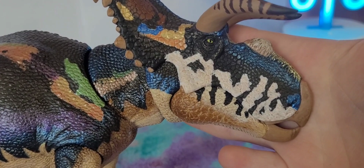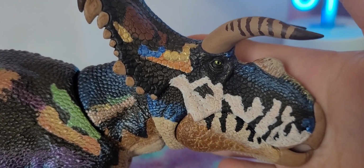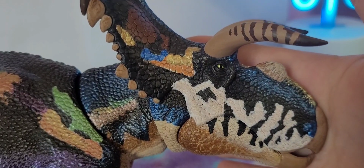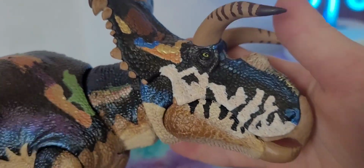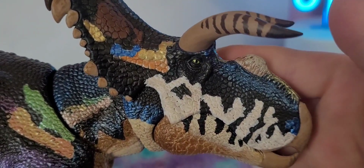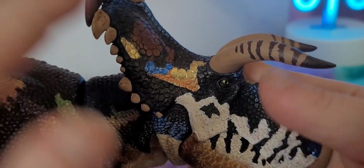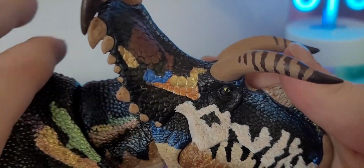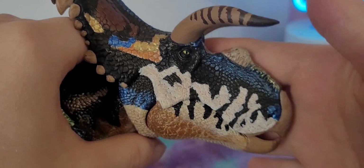Alright, so taking a look at this figure up close, this is so beautiful. This is based on the white-lipped python, which is a beautiful snake. So yeah, all these colors were taken from that snake. And as you can see here, you've got lots of different colors all up in the face. There's going to be so much to cover. So basically, the base color is sort of like this black color.